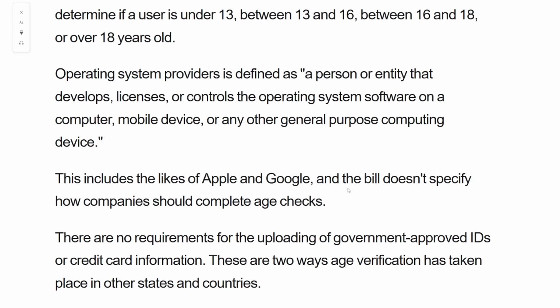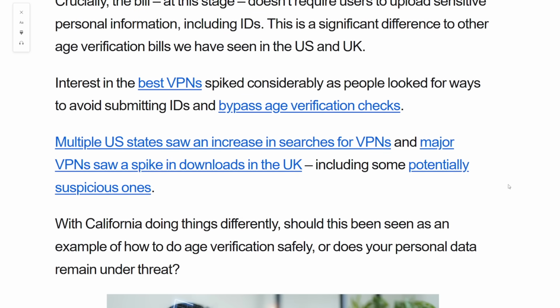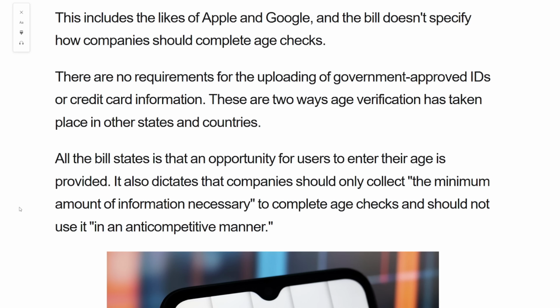That does involve Apple and Google, but the bill hasn't yet specified how exactly the companies should complete those age checks. The only thing that they have specified is they would like it to not involve photo ID or any personal information. Like I said, there are currently no requirements for the uploading of government approved IDs or credit card information. Those are the two ways that most people, both states in the United States and other countries in the world, are choosing to verify age with their users. All the bill states is that an opportunity for users to enter their age is provided. It also dictates that companies should only collect, quote, the minimum amount of information necessary to complete age checks and should not use it in an anti-competitive manner.